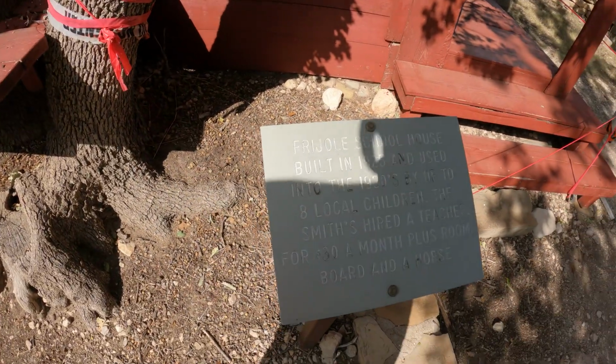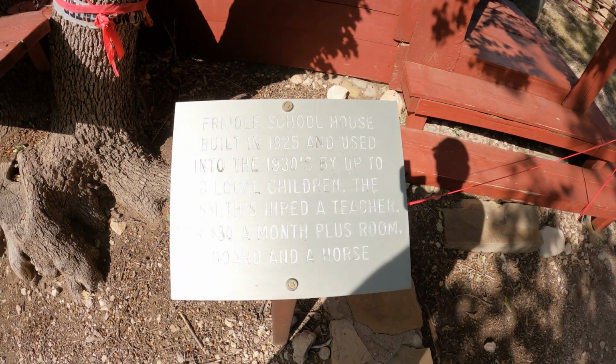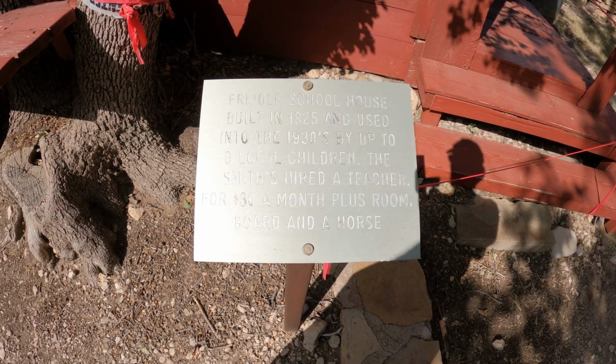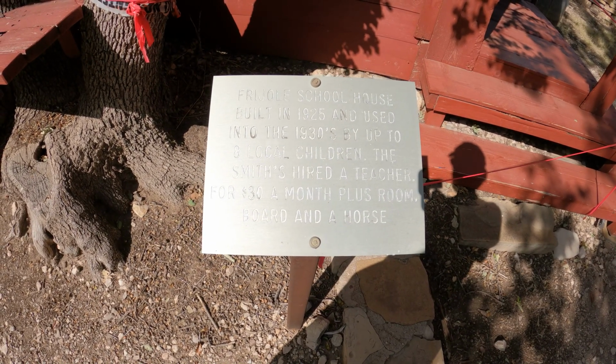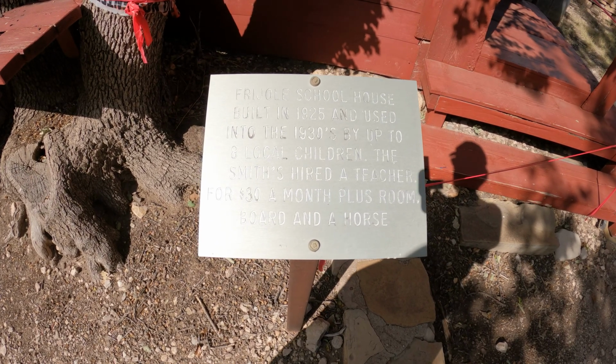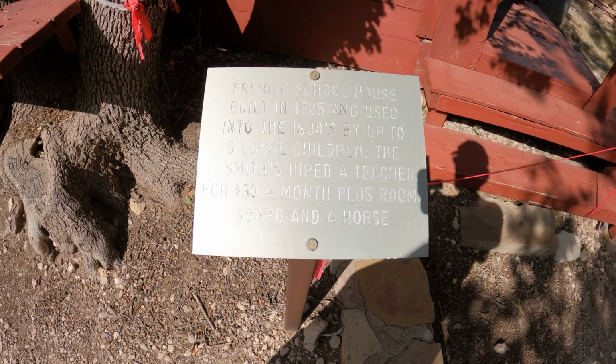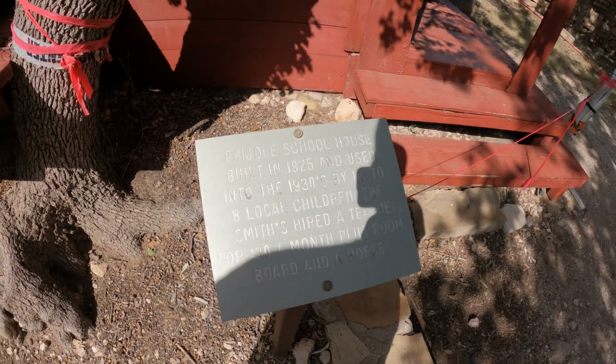And Frijole Schoolhouse, built in 1925 and used in the 1930s by up to 8 local children. Smiths hired a teacher for $30 a month. It must have been good money back then. And plus it included a room, board, and a horse. Well, you can't go wrong with that.